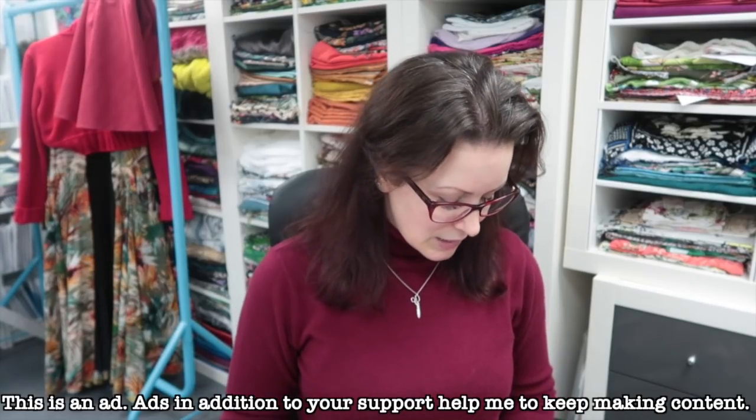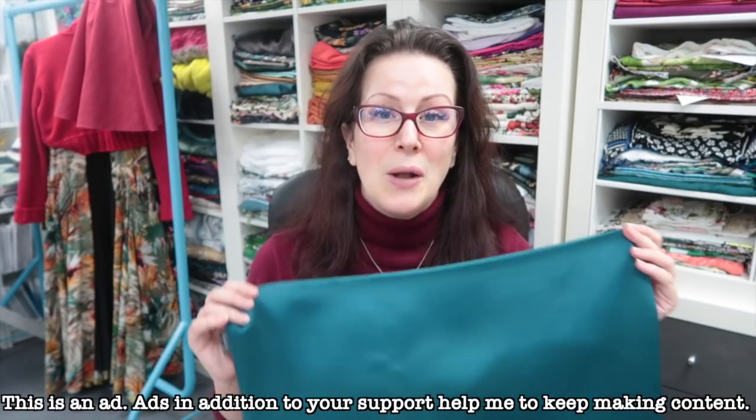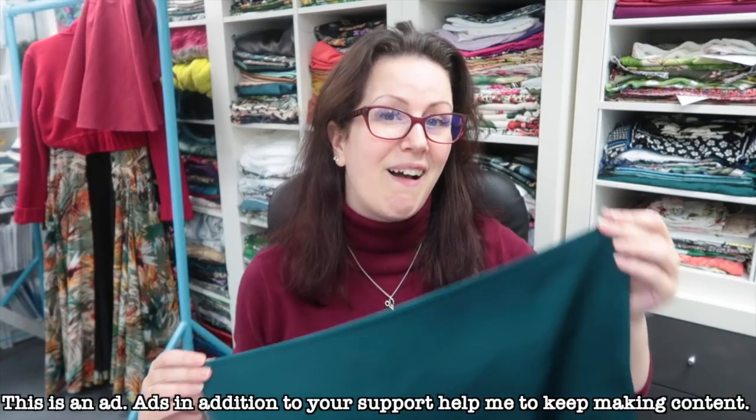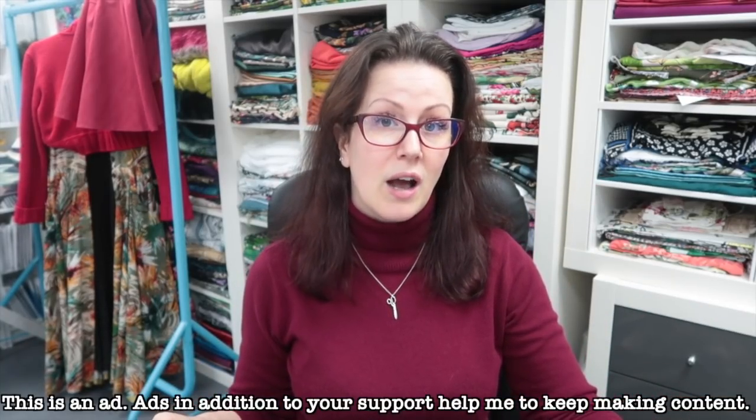Could I make this pillowcase myself? Yes, totally, of course I could. But would I be able to find this colour silk at that price point? I don't think so. This is a really, really high quality silk.